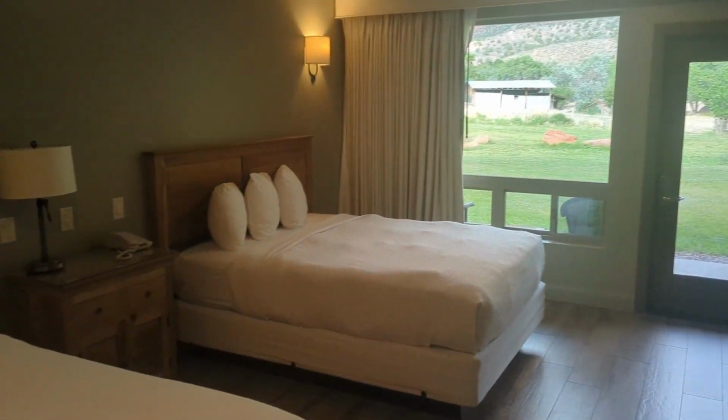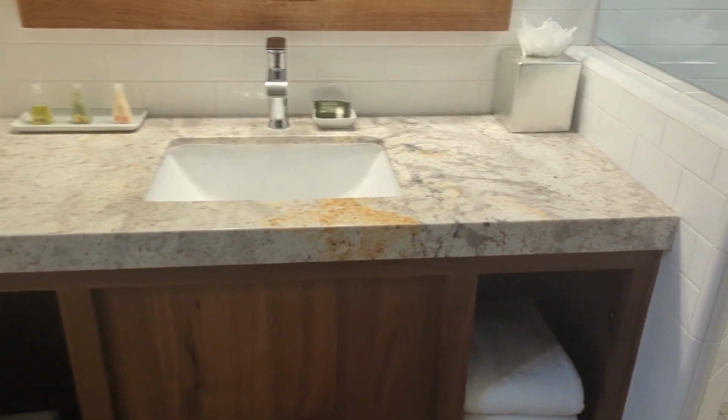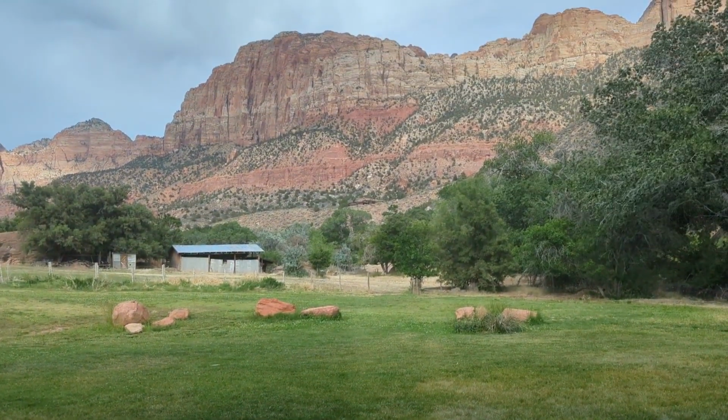I don't know why we kept ending up in rooms with 2 beds. We didn't specifically request it, but it was fine with us. The bathroom had a bathtub as well as a shower. And again, all of the hotels had shampoo, conditioner, body wash, and lotion. But this is why it was my favorite, was this beautiful patio with this incredible view.